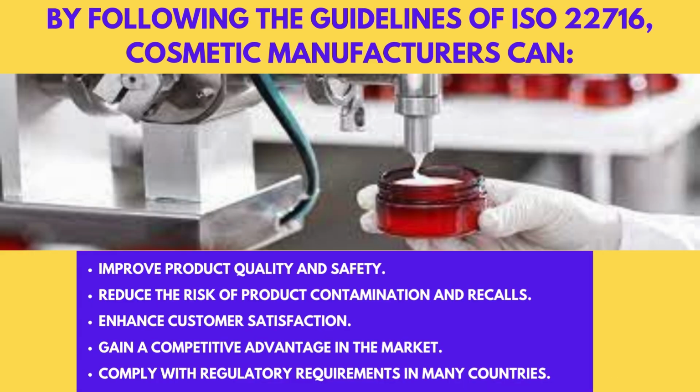By following the guidelines of ISO 22716, cosmetic manufacturers can improve product quality and safety, reduce the risk of product contamination and recalls, enhance customer satisfaction, gain a competitive advantage in the market, and comply with regulatory requirements in many countries.